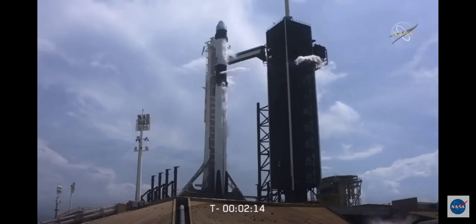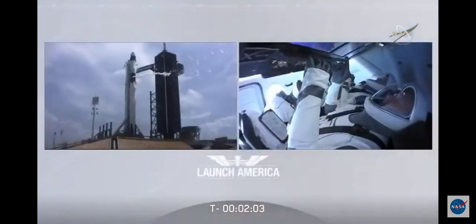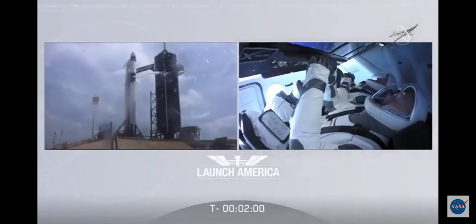Just a few seconds away from the Stage 2 LOX load being complete. It's been almost 9 years since we've been in this position. A lot of work done by thousands of people to get to this point. All our eyes focused on T-zero now.